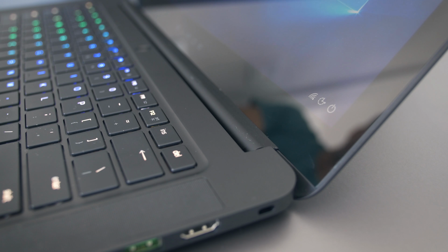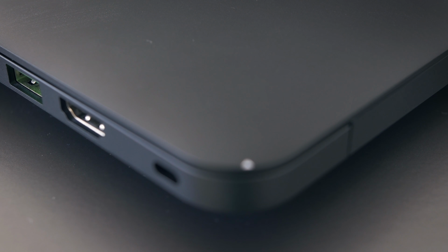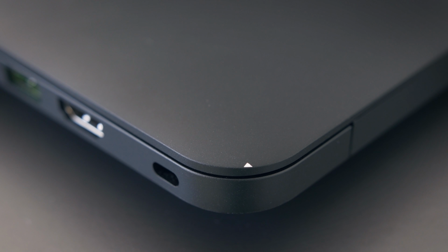My only concern with the build is the black anodization. The anode job is good and it looks super cool, but because it's black and the metal underneath is silver, if you nick the surface, it's very obvious. Get a skin to protect it.